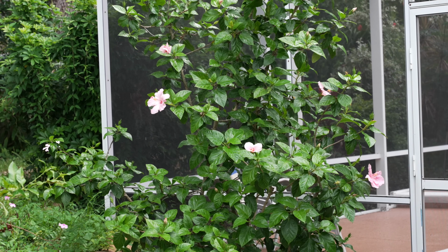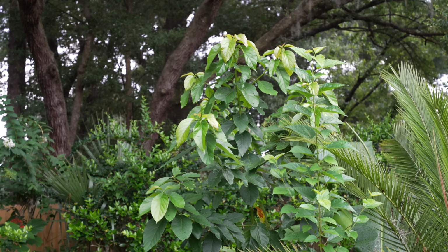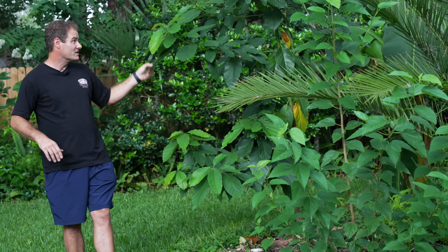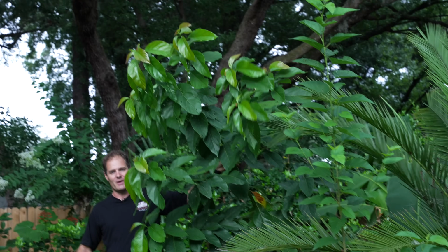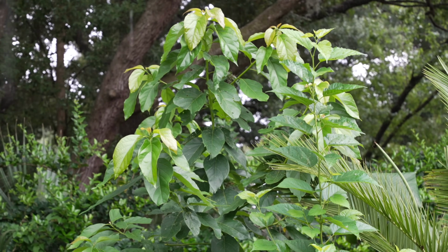And then this is an avocado tree. I planted this probably last year, and it was about this big. Now this thing is ginormous. You can see it's actually taller than me. I'm looking forward to getting some avocados off of this thing.